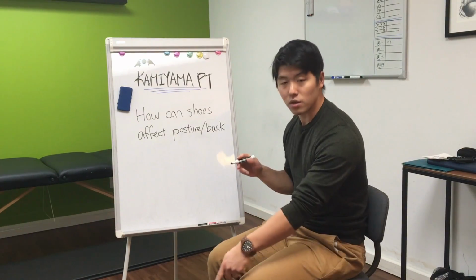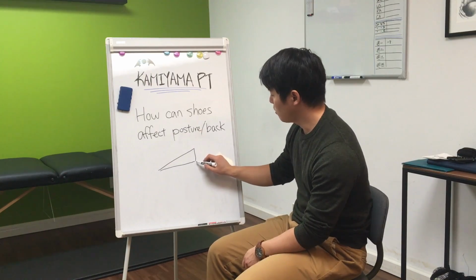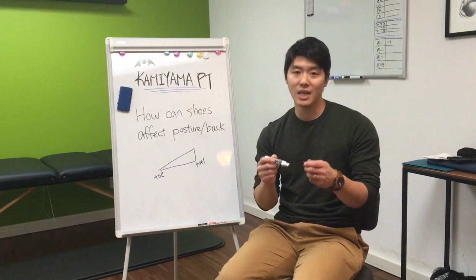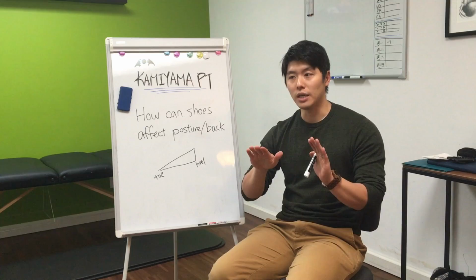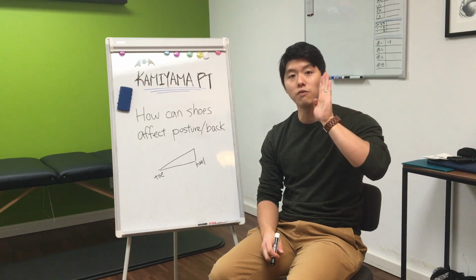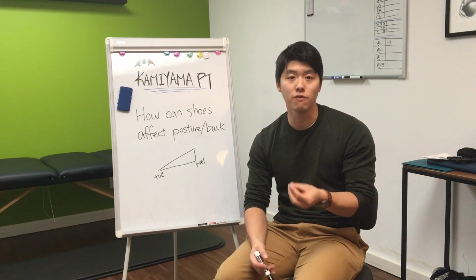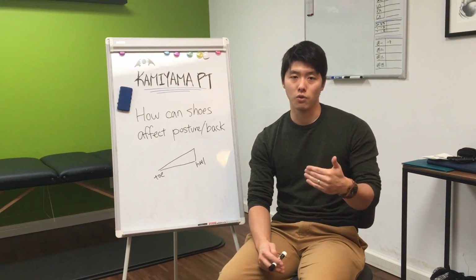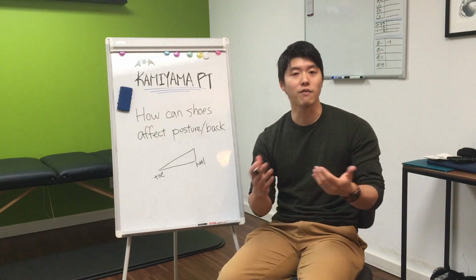So if we talk about the heel lift shoe, there's a slight bit of incline. So we're going to make this little triangle here where this is the heel and this is where the toes are. So you're on a little bit of an incline. What that does, imagine yourself on a slight downhill. What that leads the top of the head to do is lean forward. Or in other words, you are falling forward. But our brain, especially the inner ear system, is meant to fight against gravity so you can stand vertically against gravity. So you're going to probably have compensations.